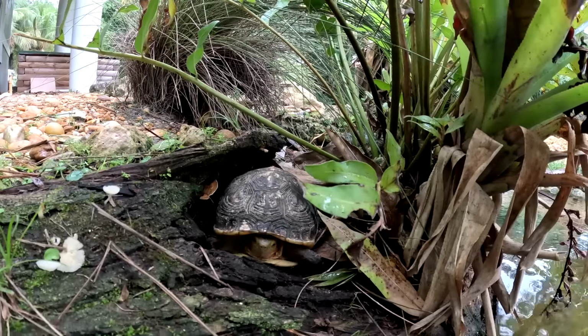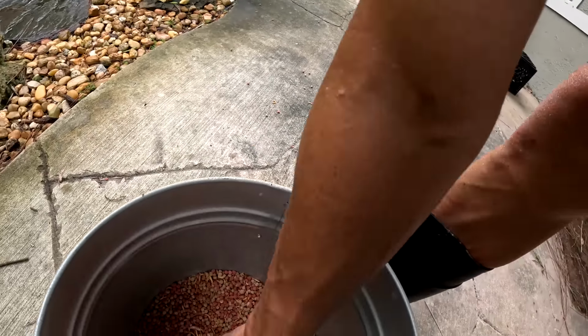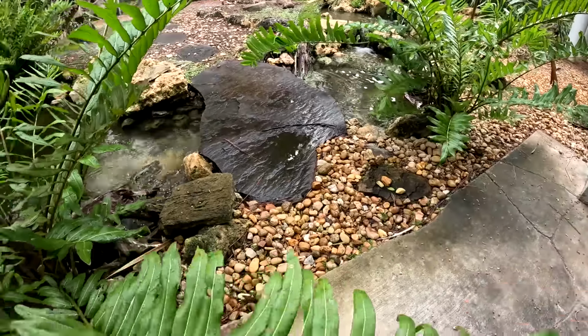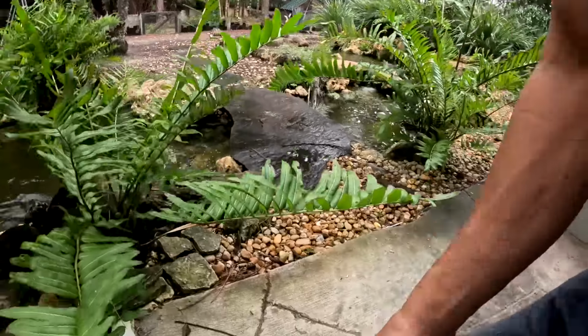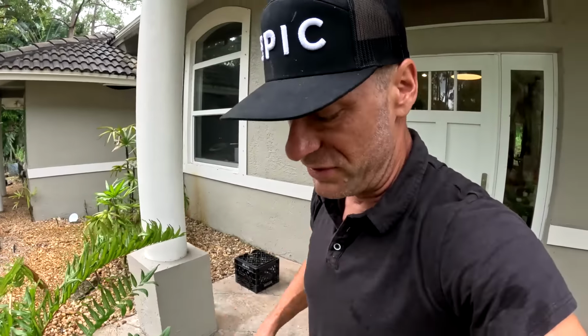So very, very cool. Let me show you what's fun about these guys. They get extremely excited when they smell food. So we throw some food out here. Just give it a little bit, and there'll be some turtles. But for now, chuck some food in for these guys. And whatever I miss, all the other turtles tend to find it. So if we just give them a second, there'll be some turtles over there.